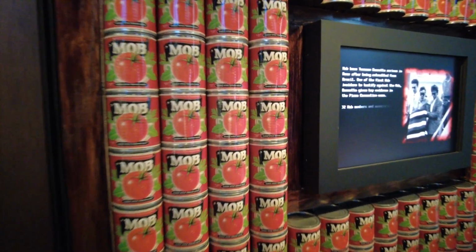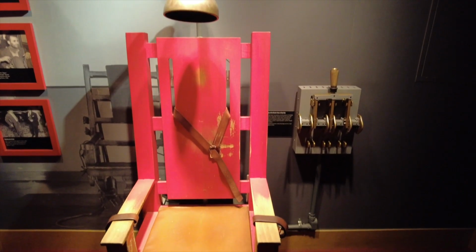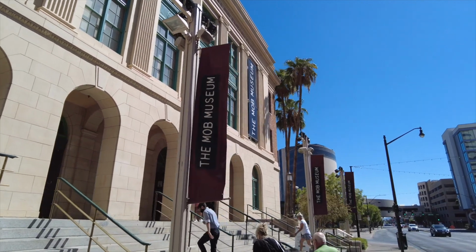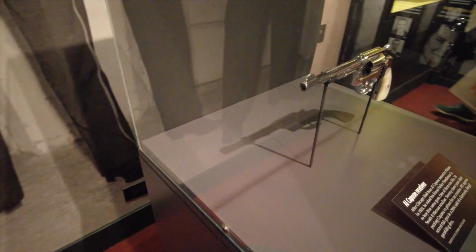By the way, and this is a quick side note, if you want to learn more about the mob and how much they were involved in building Las Vegas, I highly recommend the Mob Museum in downtown Las Vegas near Fremont Street. I've been there a couple of times and find it very interesting.